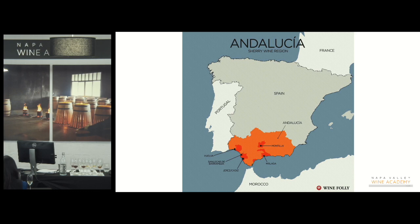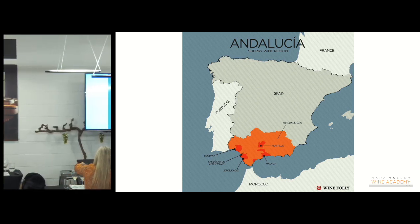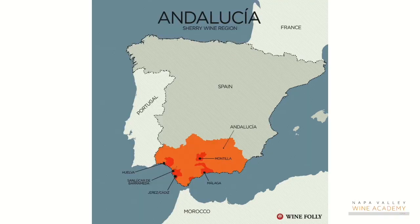Now, most of the sherry grapes that make the drier sherries are from this region here. The Pedro Jimenez grape, which is what we're going to taste, is grown in the region called Montilla. And Montilla is up in the hillside of Malaga, so you're getting a really inland, hot climate. I bet if it was 116 in Sevilla, it was probably 125 in Montilla.